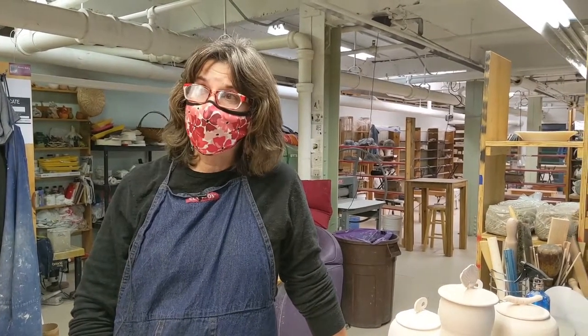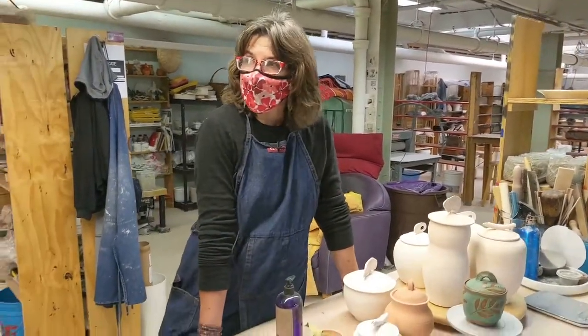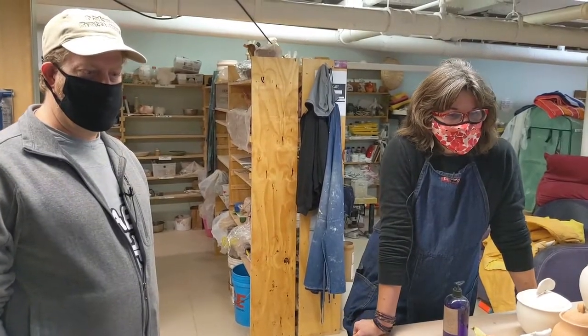So we buy from Sheffield Pottery, which is in Sheffield, Massachusetts. We buy all our clays from them, and we stock here 7 different kinds of clay. Oh, interesting. So the right clay for the right job. The right clay for the right job. That's about it.